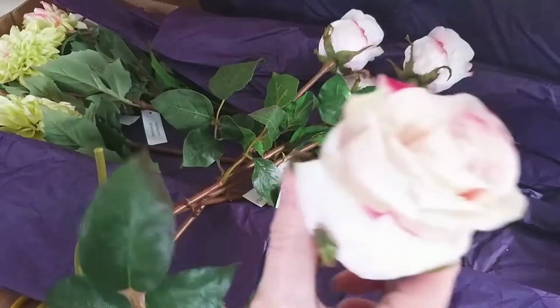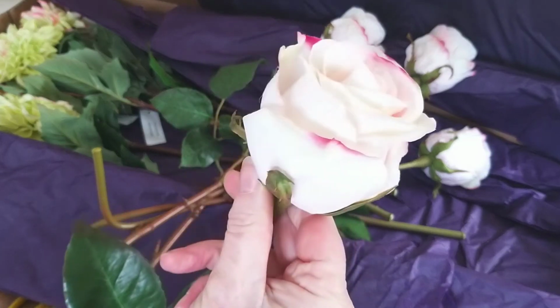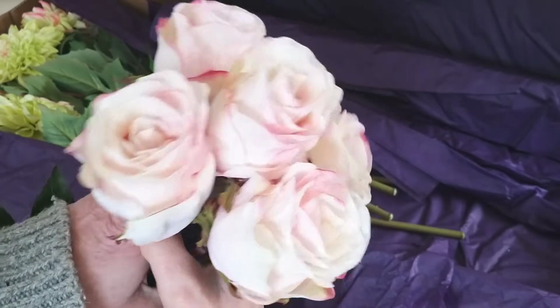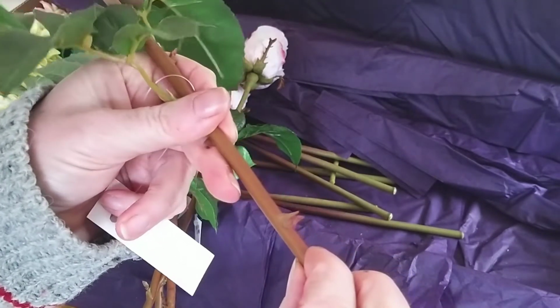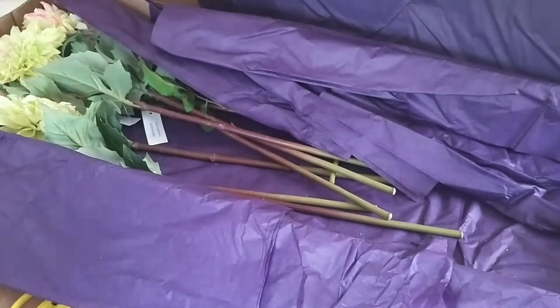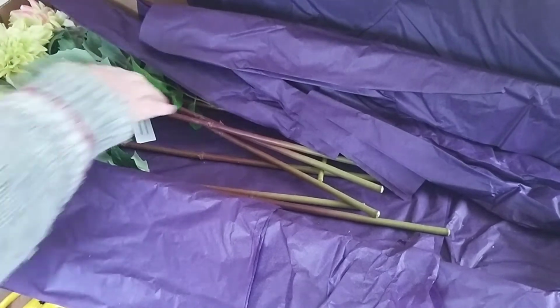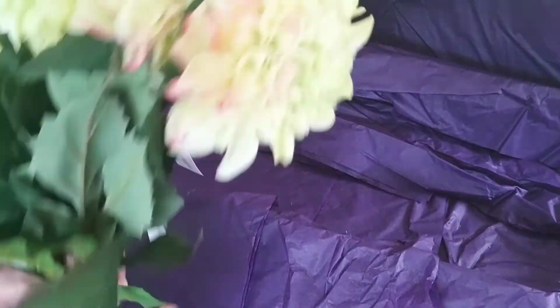And if you look down the stem, it's even got little thorns. So just a really, really good quality rose. And I just absolutely love these. And here's a close-up of the thorns. Who would have thought the thorns were such a vital part of your artificial flowers? And normally with fresh flowers, we see the thorns as being a right nuisance because they're sharp and they ping into you. But of course, on an artificial flower, they are soft and plasticky.